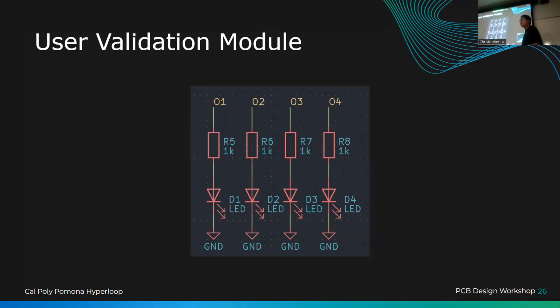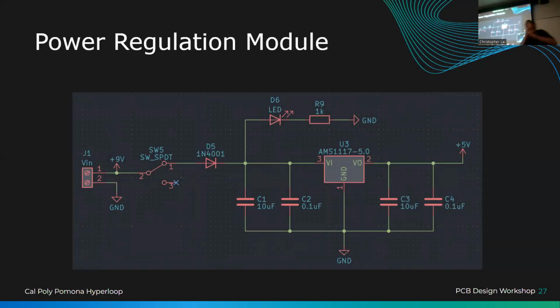Next is user validation. We talked about how you can validate that the user's inputs are correct. In this case, we just put in LEDs. And finally, power regulation. We need to give the circuit power. We need to give the circuit the right power. So we need to understand exactly what the maximums of our circuit are in both voltage and current, and then design for it.